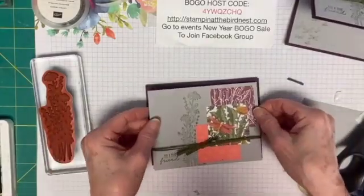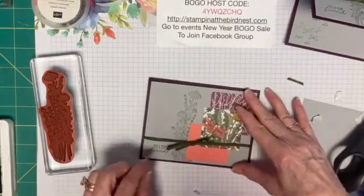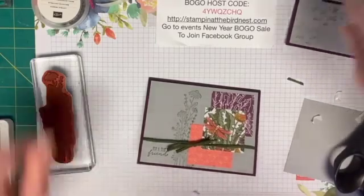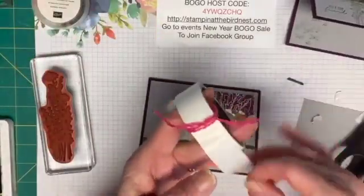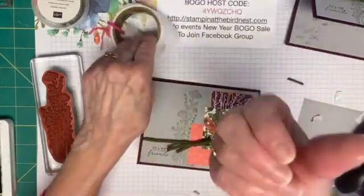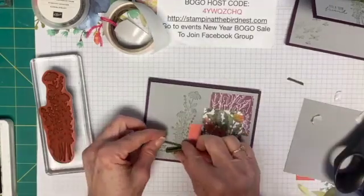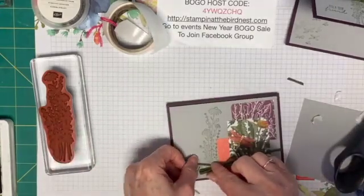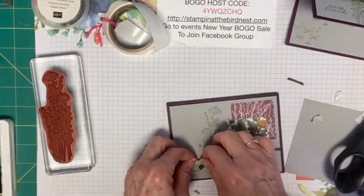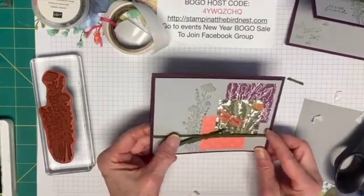So it's going to go right here. Now, see that little boo-boo right there? I'm going to take a little glue dot. I'm going to roll it up so that it looks like a little long cylinder shape. I'm going to put it right on the ink that I don't want to show. And then I'm going to put my ribbon down. And that takes care of that one.